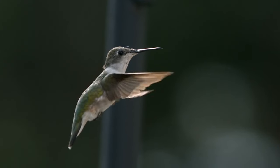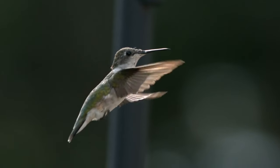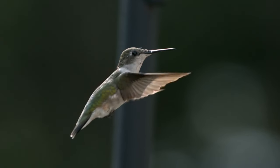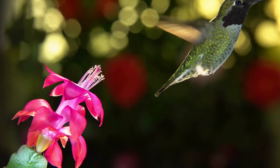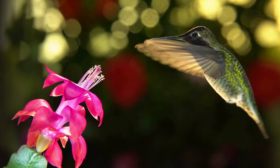They are super strong flyers. Hummingbirds can hover in one place by flapping their wings incredibly fast, over 80 times per second. Their wings move so quickly they make a humming sound, which is how these birds got their name.